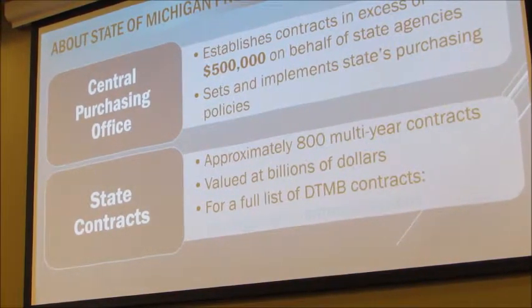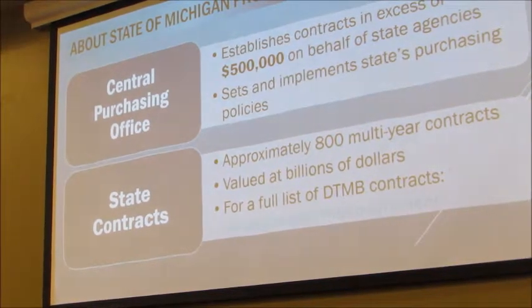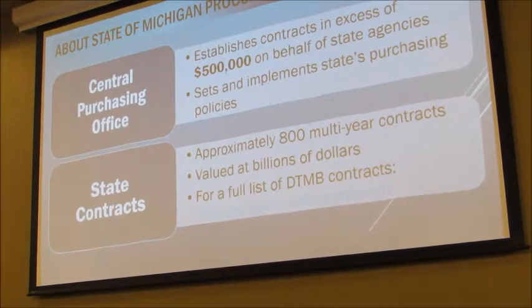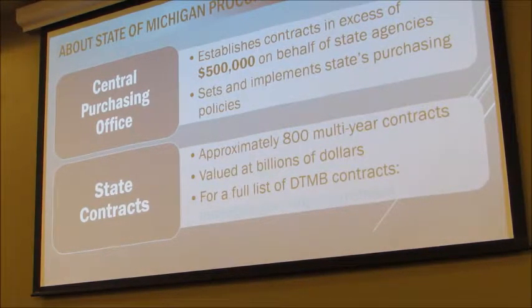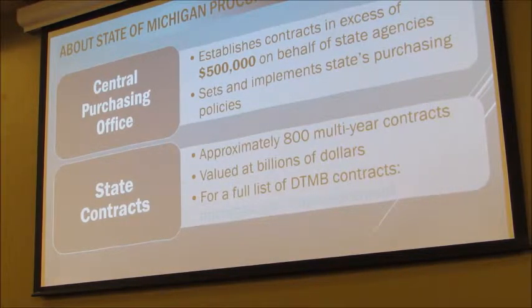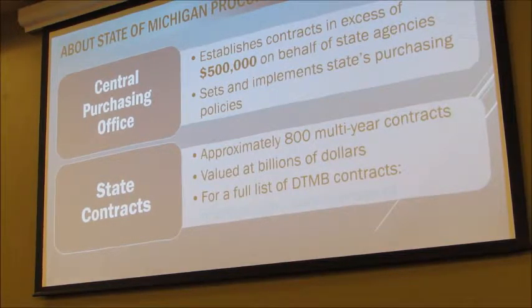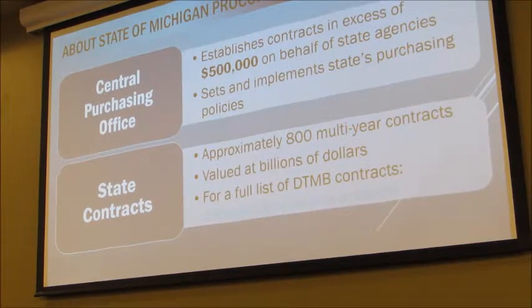DTMB, as an agency, has a portfolio of approximately 800 contracts, and it's worth billions of dollars. Many contract periods average 3 base years and have 2 additional 1-year renewal options, though that can vary by contract. What's the maximum option years? There really is no maximum. It really depends on what they're buying and what makes sense. But typically, you're not going to see 20 option years or anything like that. More than likely, we would rebid it.